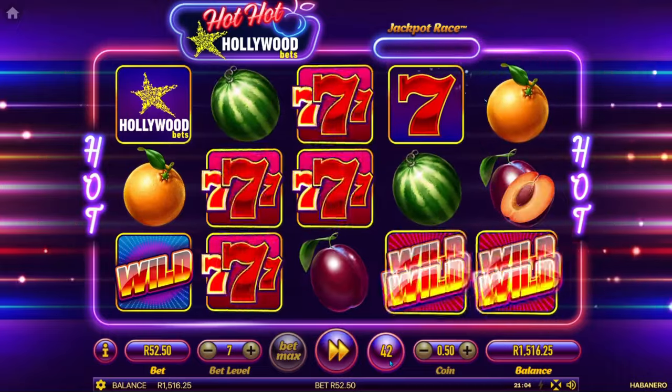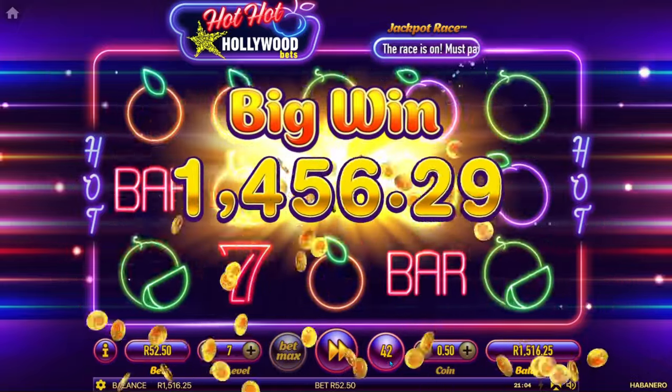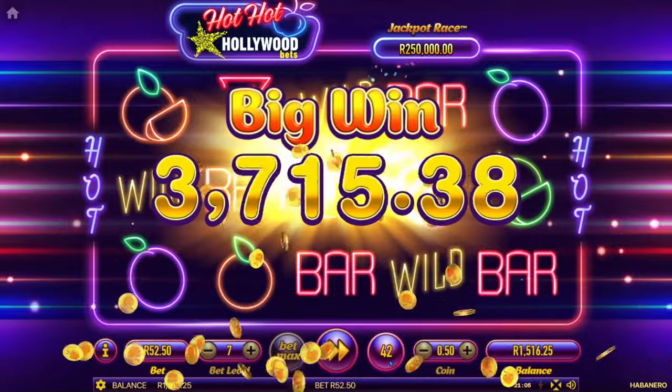Wow, we get sevens and we get a wild. This is going to be a mega win, guys. Look at that. Wow, I'm shocked. We have spun into a feature at 52 rand a spin, and plus this win is going to be massive. Yo, I'm glad I came onto this game.